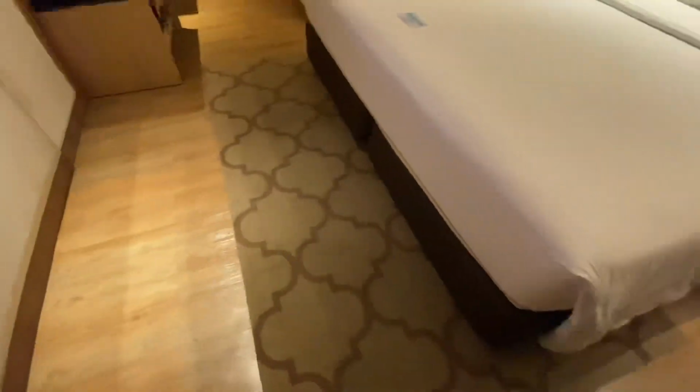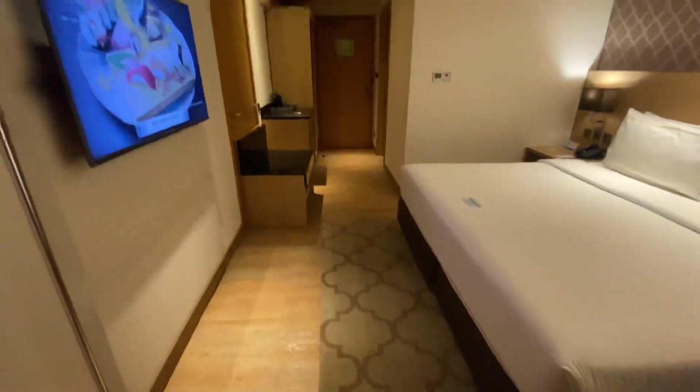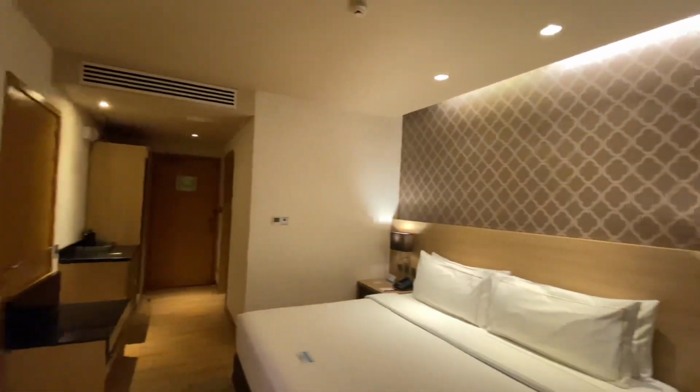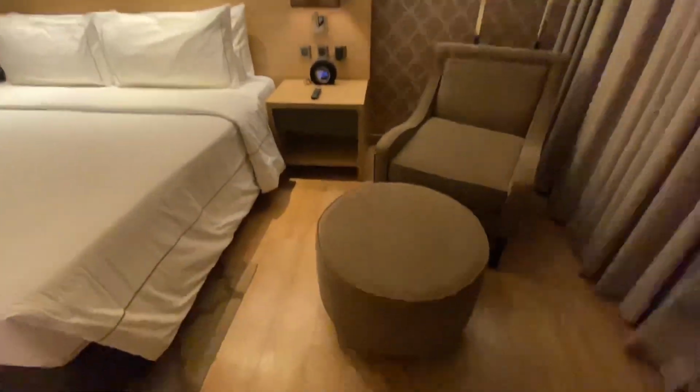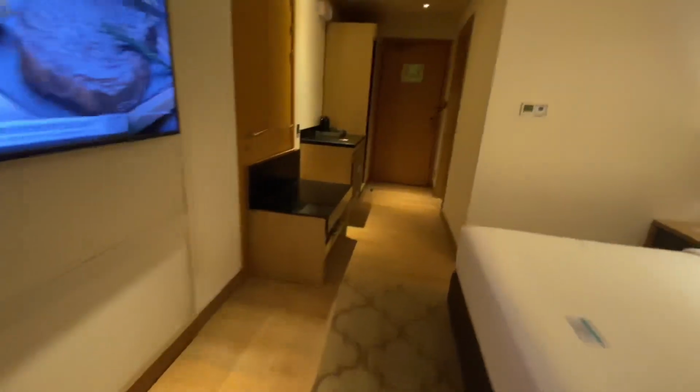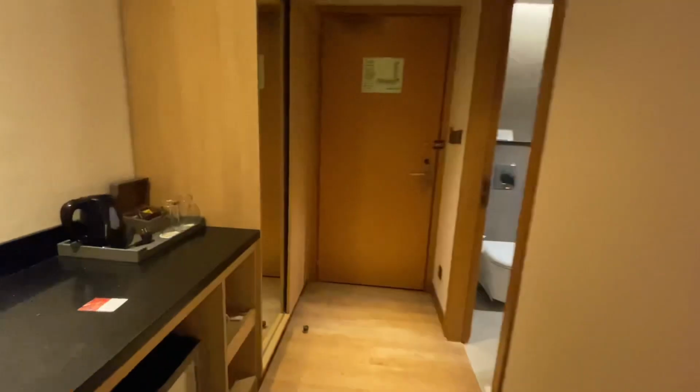They're so sweet. They got dried mangoes as welcome snack. There's not much attractive view outside because the area around the hotel is still being developed. So let's go and see the toilet.